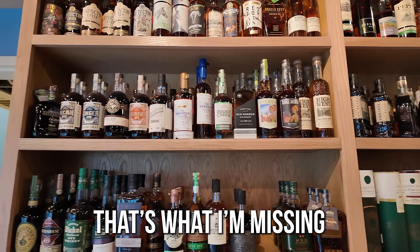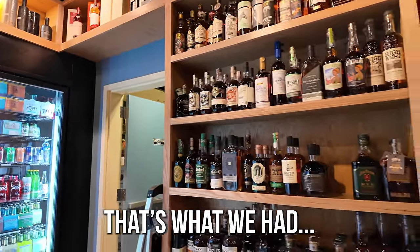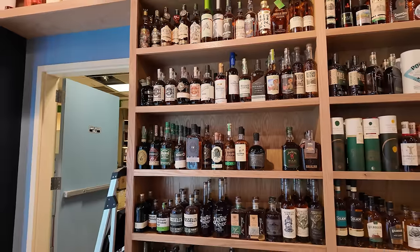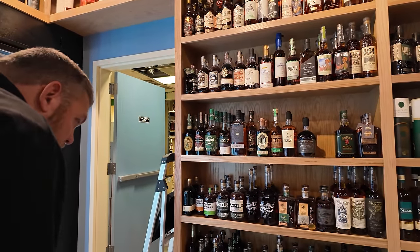Rye. That's what I'm missing. You need a rye? That Michter's just... we had a Michter's toasted. The rye we had was an E.H. Taylor rye there. Old Forester, 100 proof rye down there. I like that Jack single barrel proof rye. Wild Turkey 101 rye, another good one down there.